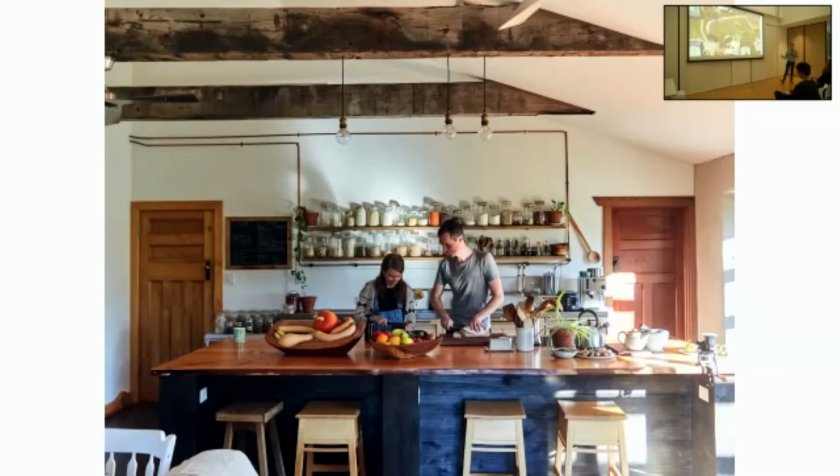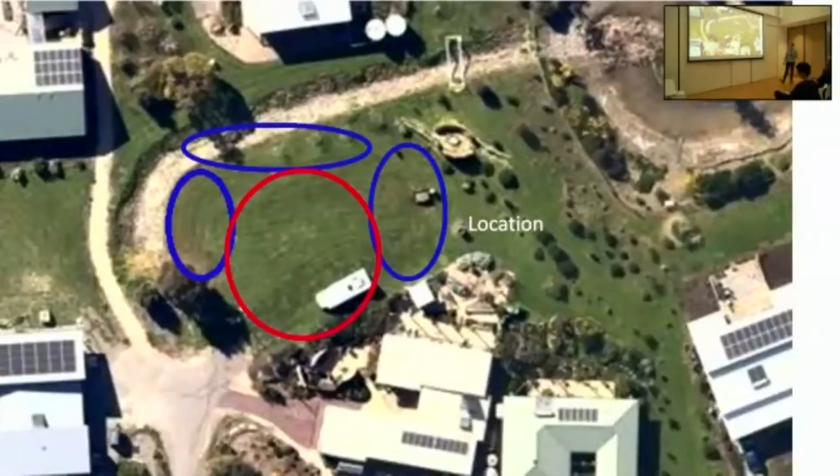That was an old horse paddock prior to being decided it was going to be this beautiful eco village. The red circle indicates what is private land, so that's classic Torrens title. And then all around it is commonly owned land. We don't own it, but we help manage it. It's a little bit unusual.